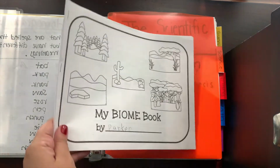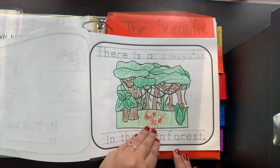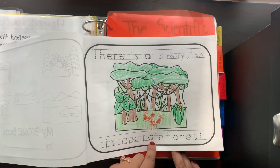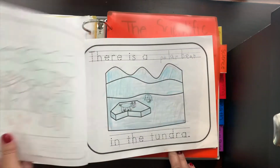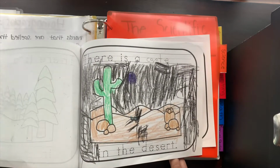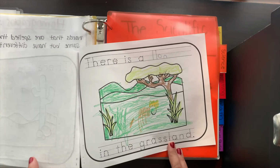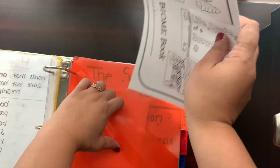And then this is his Biome Book. When we learned about different animals and their environment, we had to write what animal he was talking about in the rainforest, in the tundra, in the forest, in the desert, and in the grassland. And he had to illustrate that. So that was super fun.